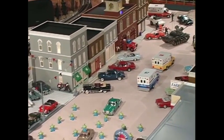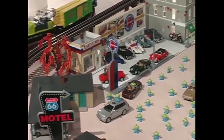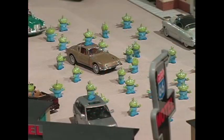In the middle of the town area, you'll see that there's 40 aliens that have invaded. They're from the Toy Story movies. And those actually were a gift to me from my cousin's wife for my 40th birthday. She got me 40 little aliens for my trains.